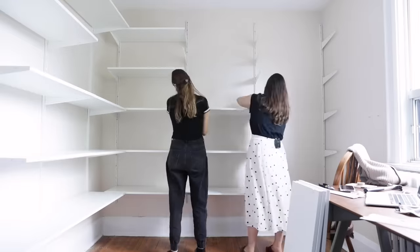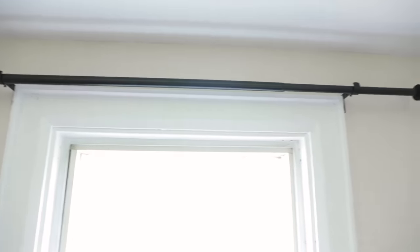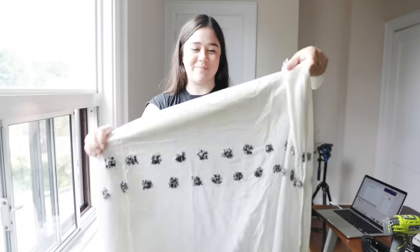Okay, so now that we're done hanging all of the shelves on the brackets, I'm going to hang some curtains. One of the most glaring things I noticed when I walked into this room is that this window didn't have curtains. And I always feel like a room feels unfinished if it doesn't have curtains or blinds. So we hung the curtain rod yesterday, got these, they're pom-poms.